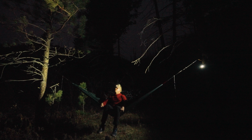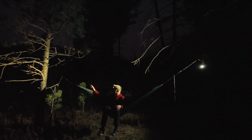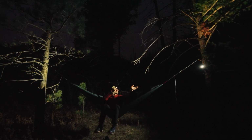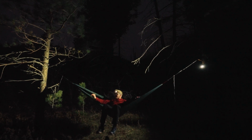Beautiful. Got a nice setup. What I had to do is adjust the whoopie length because this tree to my right was a little too thin, so I had to double it up, but I still made it work. And this one was fine, I just had to raise it a little bit higher. But now I think we have a perfect and comfortable hang.